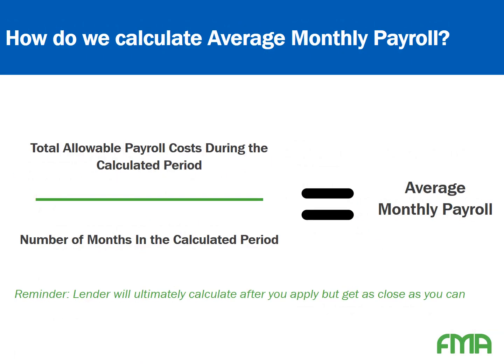So overall, what's the calculation? You're going to take the total allowable payroll costs during the calculated period divided by the number of months in that calculated period. That will get you your average monthly payroll. As we mentioned, the default will be the last 12 months of payroll, so you'll be taking your total payroll and dividing it by 12. Do remember that the lender will ultimately calculate after you apply, but the goal is to get as close as you can.